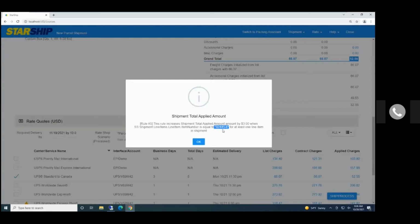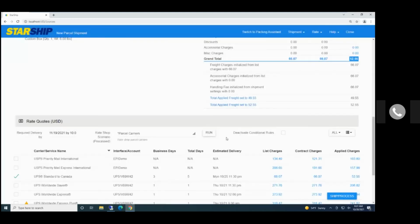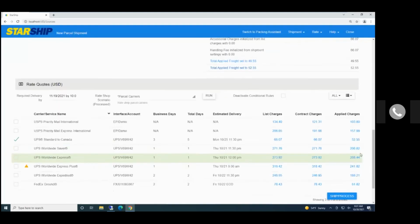So this is plates. You know what? Every time we ship plates, they're fragile. We always end up using additional packaging material. So let's add a flat rate of $3 to help cover for that additional packaging material. Okay. So again, with freight rules, they could be triggered by Sage fields, user-defined fields, or of course, even StarShip fields. And then applied charge is usually what we want to charge the customer. So that's what StarShip is going to write back onto the invoice inside of Sage.